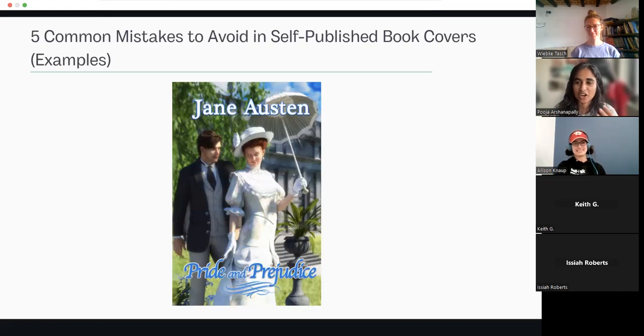It just feels very awkward because there's no tension between the two characters. And maybe in this context, they could look like they're in love. Maybe in another book, they could be angry at each other. But yeah, it just feels like the characters are disconnected from each other.